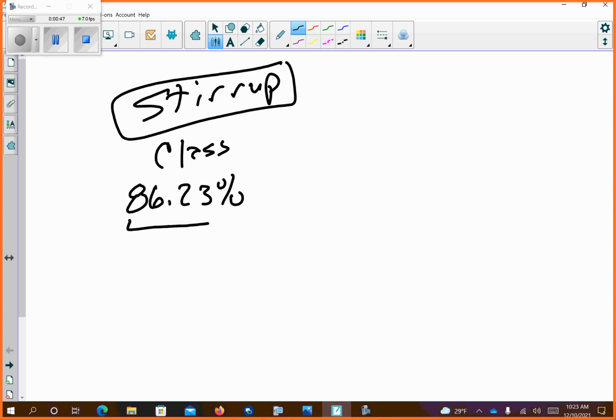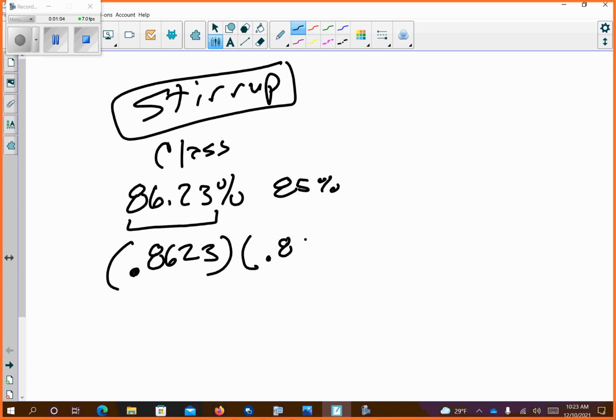Well, I know this is the same thing as 0.8623. Agree? So everything you've done for the semester in this class right now is worth 85% of your semester grade. So I'm going to change 85% to 0.85. Still with me? So, question for you, my friends.